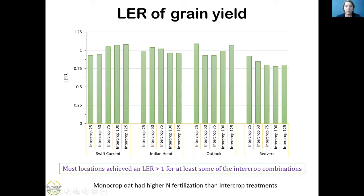So what does that mean for actually efficiency of this? So land equivalency ratio is essentially what percentage of overyielding are you getting? If you get 50% of a normal oat crop and 50% of a normal pea crop, you add those 50% and 50% together to get one. That basically means that it's a wash. You got an equal amount of productivity out of your intercrop as you would growing either of those two in different fields on their own. So there was some amount of overyielding here. So anytime we're over this one, that's some overyielding.